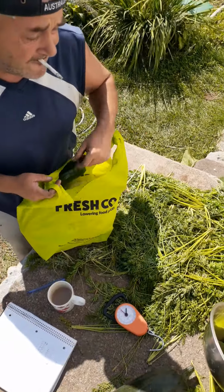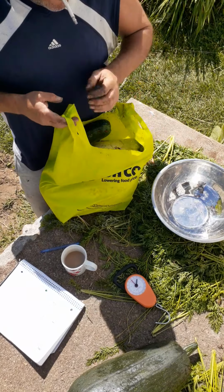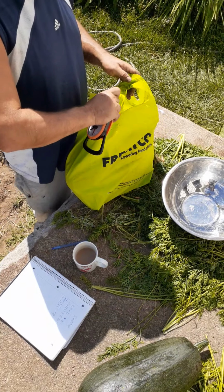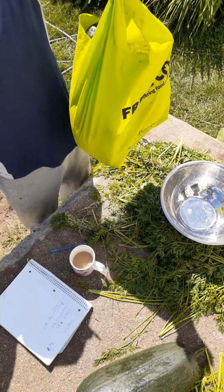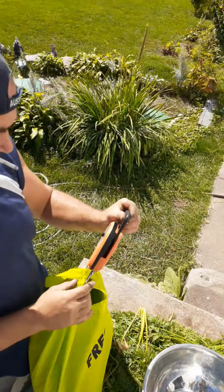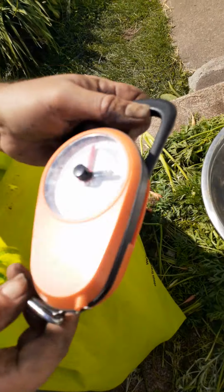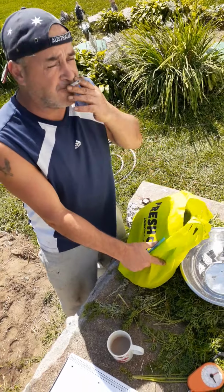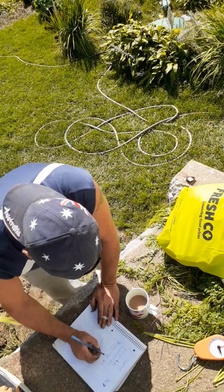I'm just starting to feel better now a little bit. Let's weigh all this stuff in together and see what we get. And we are at 20 pounds, right on 20 pounds, guys. I thought it would weigh more than that. So 20 pounds for the cucumber, squash, and zucchini together.